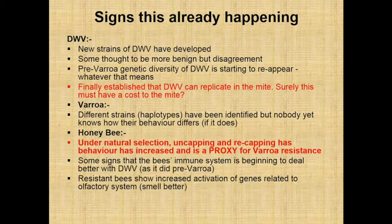One of the interesting things is that before Varroa came along, deformed wing virus could be found in most hives, but was not replicating, was producing no problems, very rarely ever caused symptoms. And when that population was studied, it had a considerable degree of genetic diversity. There were lots of different strains present living together. It has now been noted in some areas where this has been going on some time that multiple strains are starting to reappear. Whatever this means, I have no idea, but it is a return to something that more resembles how it was before we had the problem.